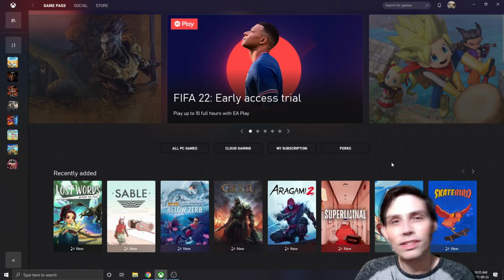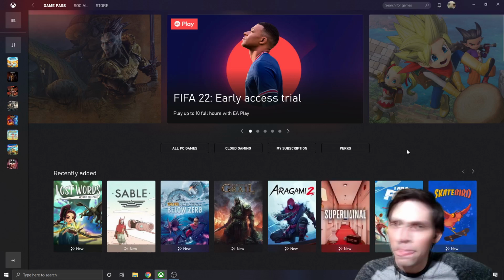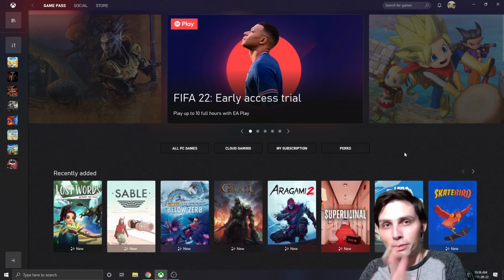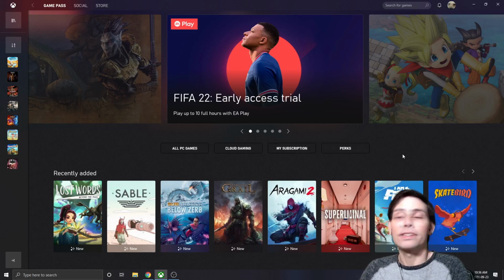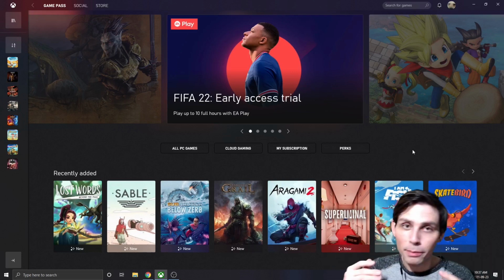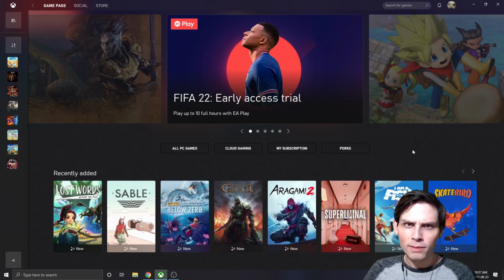Game Pass is a service from Xbox that allows you to install this Xbox app on your PC, or on your console if you have it. I don't. I'm going to be talking specifically about the PC version, Xbox Game Pass for PC. It's a service that you pay a certain amount of money per month. In Canada, it's $12 a month, $11.99. In America, it is $10 a month, $9.99, which seems like reasonable pricing to me, definitely, considering the value proposition that they've got here.